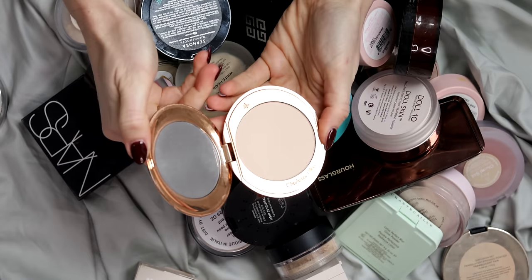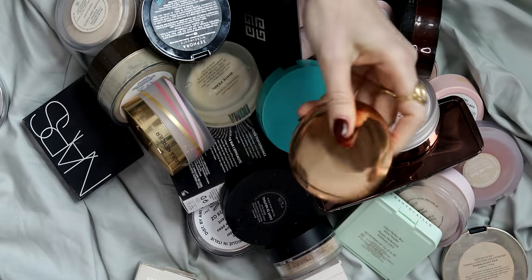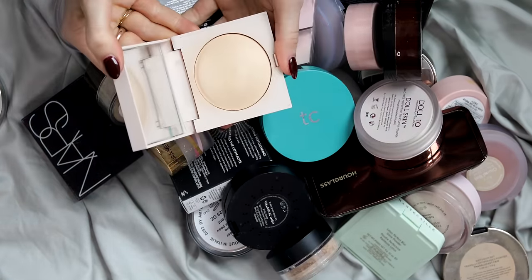Starting with this Charlotte Tilbury powder. I don't get the appeal. I'm going to pass this along. ColourPop no filter setting powder that I have never opened. Passing that along. Wow, I only have about 15 of these.